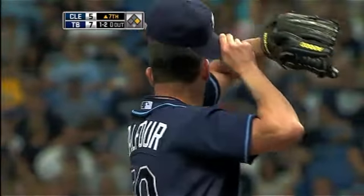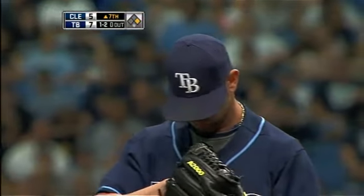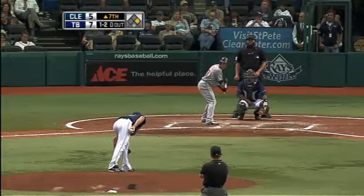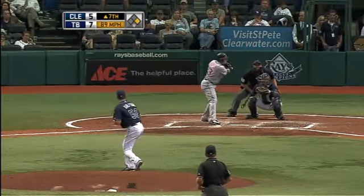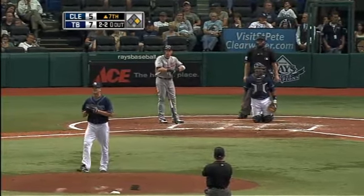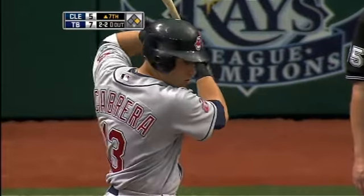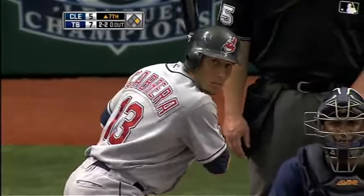Cisco at first with a walk. 1-2 the count to the Cleveland infielder. Cabrera's been impressive in this series. He has. You really have to like what you see out of him. He's a good defensive player, that's for sure. He's swinging the bat this year. Ooh, pretty close. That's going to take the count to 2-2. Yeah, that pitch froze Cabrera. Man, that's a good fastball right there. Couldn't have done much with it anyway. He's choking up the bat even more.